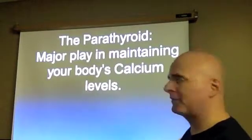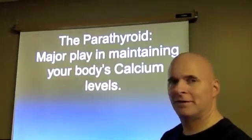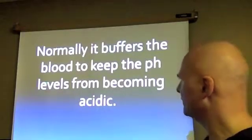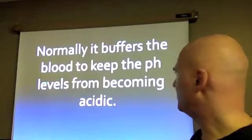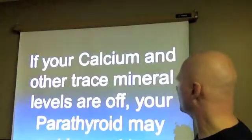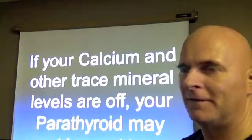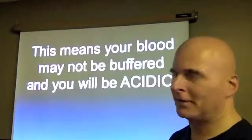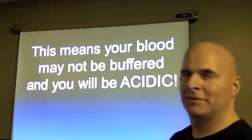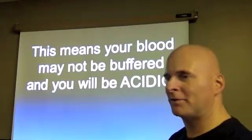Now the parathyroid, that's a gland that sits next to your thyroid. That's a major player in the maintenance of your body's calcium levels. Normally it buffers the blood to keep the levels from becoming acidic. But the problem is, if your calcium and other trace mineral levels are off, your parathyroid may not be working. So guess what? If it may not be working, you'll be acidic because your blood may not be buffered. I mean, you only take so much calcium out of the bones, your parathyroid's got to do the rest.